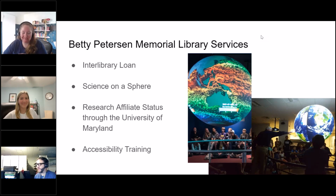So having access to their content in addition to the content that we provide here in the building allows you a more robust library of materials to have access to. And it's a bit of a process to go through. It's not terribly strenuous, but it can be a little bit time consuming, and it does require your PII for the University of Maryland. So there's a specific process to go through.